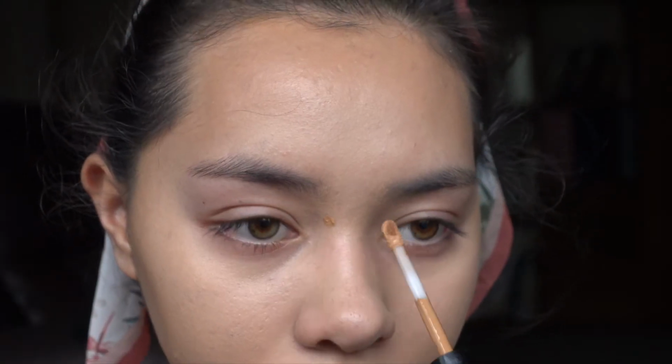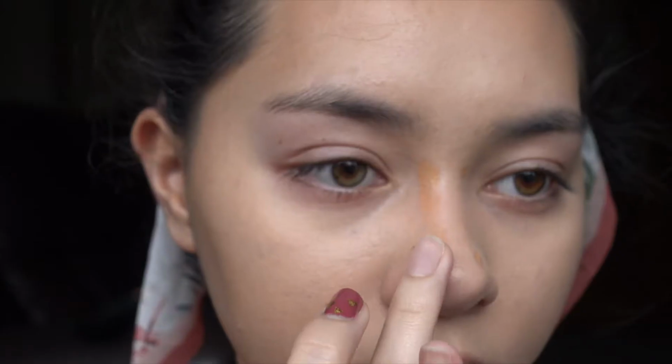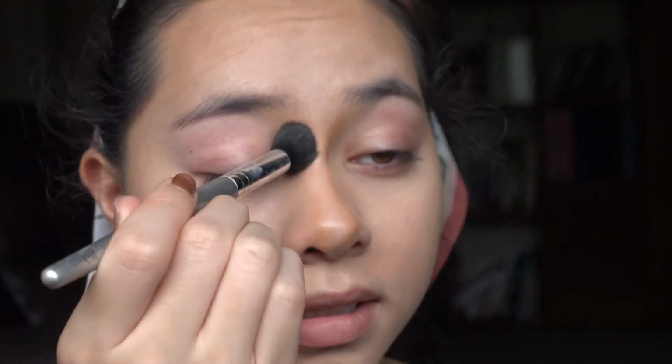I don't like to go too far down because then it can give you a fake appearance, not really fake, but dirty. You look a little bit dirty. And I just blend it out as much as possible so that it still looks natural. I also use this e.l.f. Flawless Concealer brush to just blend in things that might need a smaller brush or a lighter touch.